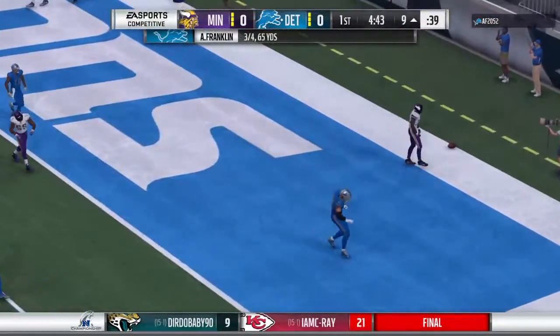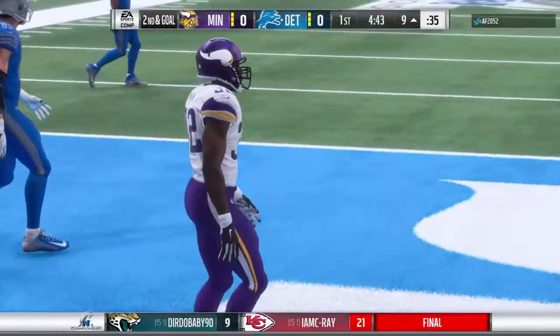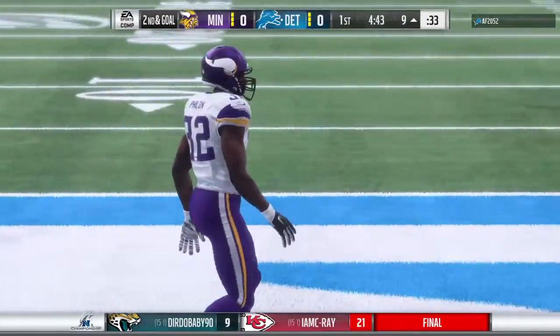And now first and goal, expect them to attack right here on this play. His big tight end, Tyler Eifert, the intended receiver. And now it's second down.